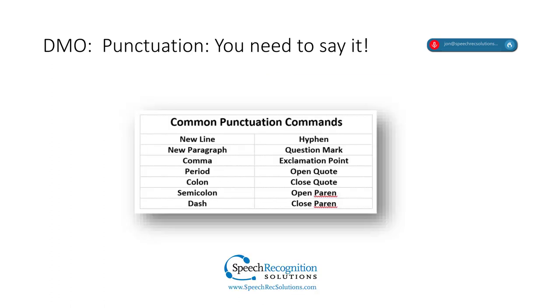You have noticed that I dictated punctuation during my demos. This is critical. If you don't, you will create some extraordinarily long run-on sentences. Virtually every bit of punctuation is initiated simply by saying the name of the punctuation, such as period, comma, colon, semicolon, etc.